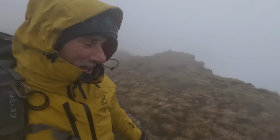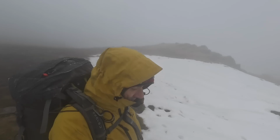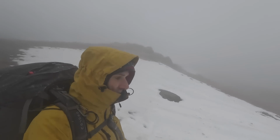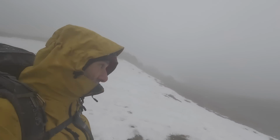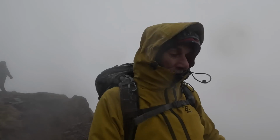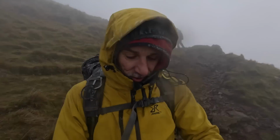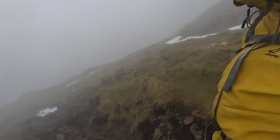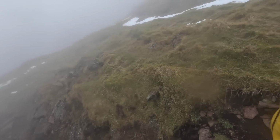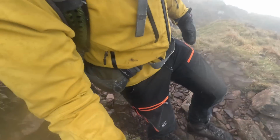Leave no trace. Just a bit of frost. Right, let's get out of here. Whoa. So I'm just heading back down now, and it's really slippy. Got to be careful on this. It's not icy, but just so damp. My GoPro's freezing up as well. See the frost on my clothing.